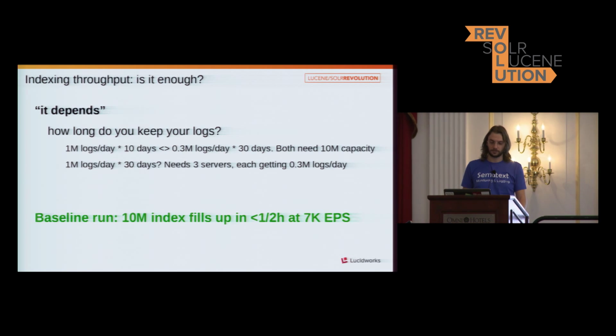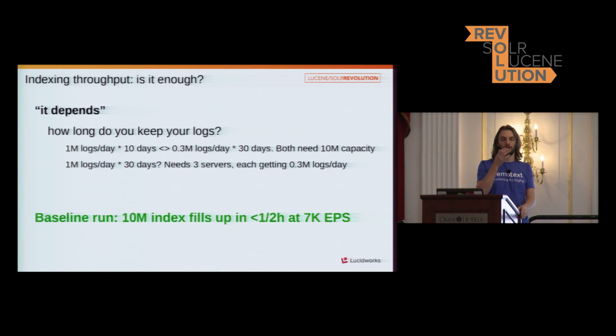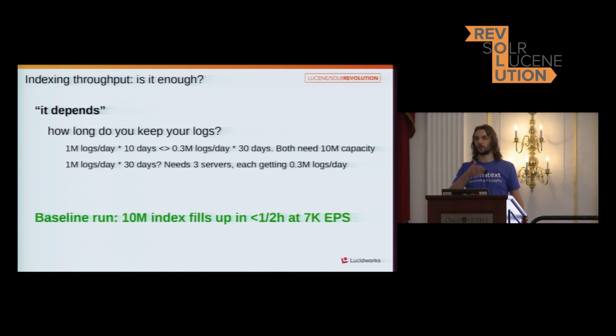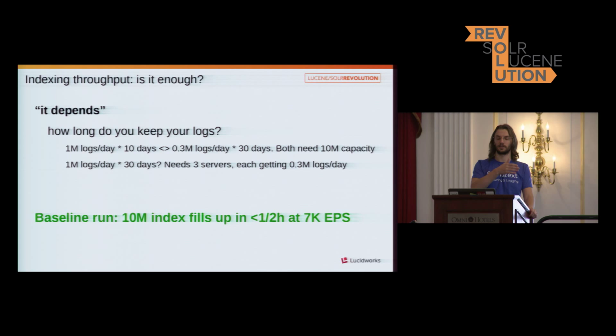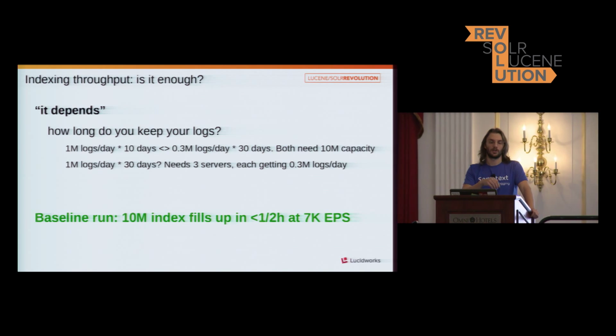Because for the same capacity of, let's say, 10 million logs, if you're indexing 1 million per day and you keep them for 10 days, you need more indexing throughput than when you have 1/3 of a million per day and you keep them for 30 days.